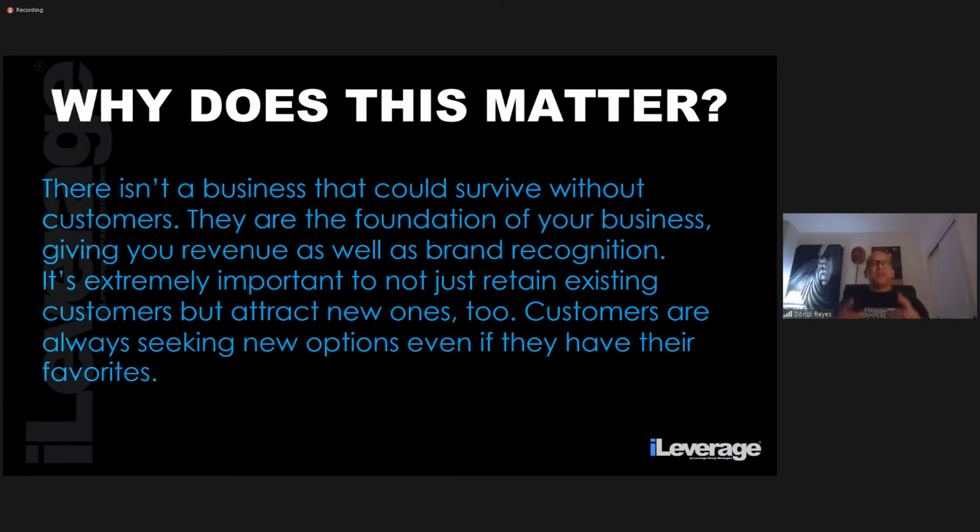All that I've given you tonight here, why does it matter? So think about this. I want to read this right off the screen here. There isn't a business that could survive without customers. I mean, that's why these 5 points are so key. They are the foundation. Your customers are the foundation of your business, giving you revenue as well as brand recognition. So that's why you always want to do business the right way too, because that's your brand. They're thinking about you when you're not around. It's extremely important to not just retain existing customers, but attract new ones too. And you do that by applying a lot of the stuff that I showed you tonight.